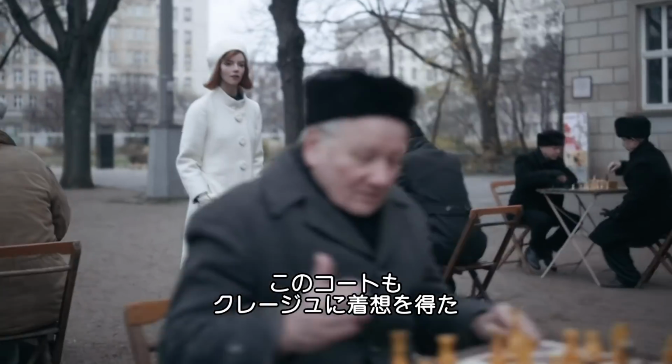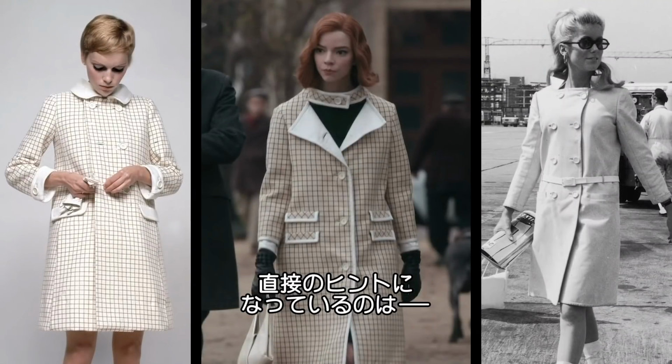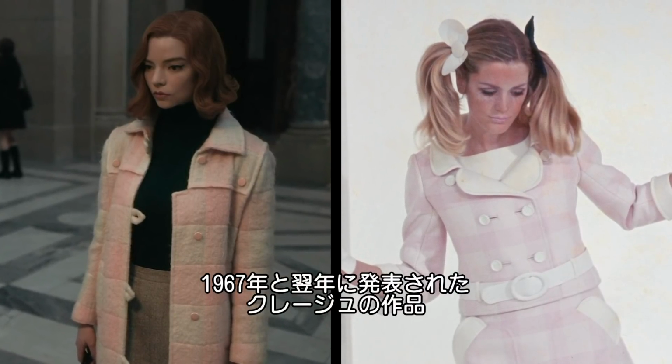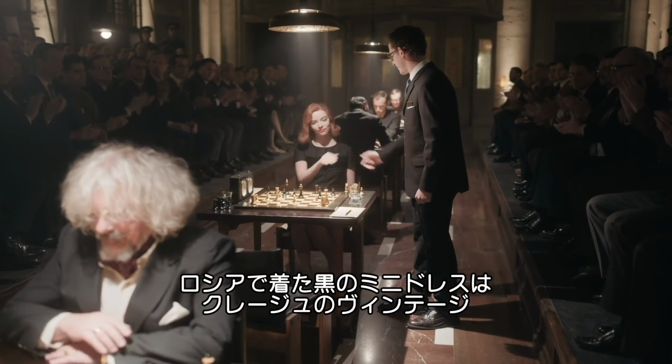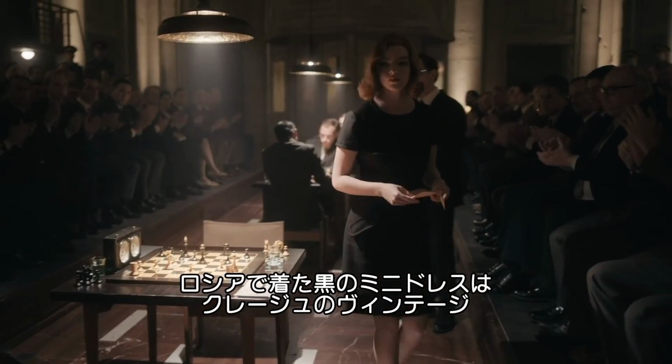This is just one of several coats worn by Beth throughout the series that look to be directly inspired by Courrèges coats dating to exactly 1967 and 1968. The little black dress she wears for one of her matches in Russia is actually a vintage Courrèges piece, so it is reasonable to assume that she visited his salon while shopping in Paris the previous year.